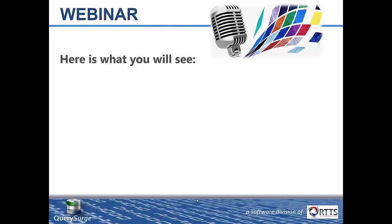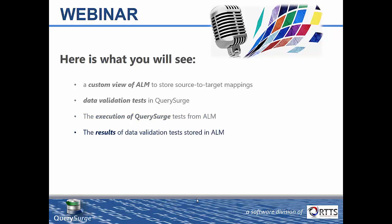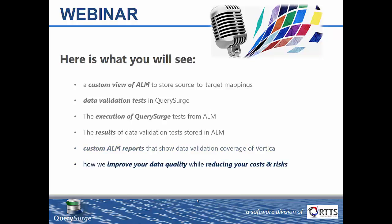Here's what you're going to see in this webinar. The first thing is a custom view of ALM to store source to target mappings. You're going to see data validation tests in QuerySurge, the execution of QuerySurge tests from ALM, the results of data validation tests stored in ALM, custom ALM reports that show data validation coverage of Vertica, and how we will improve your data quality while reducing your costs and risks.